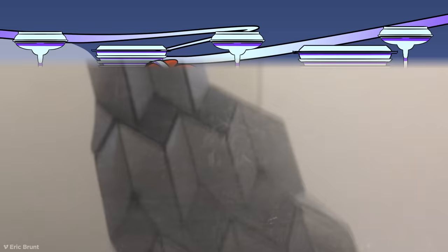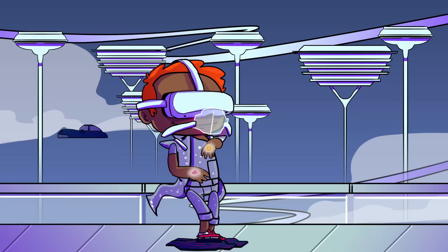I've got to admit, with VR glasses, hand displays, light-up masks, and high-tech snowshoes, our grandkids are going to be pretty stylish.